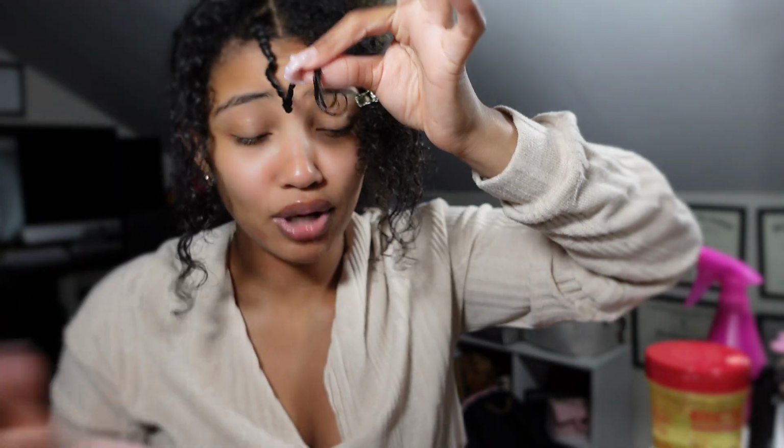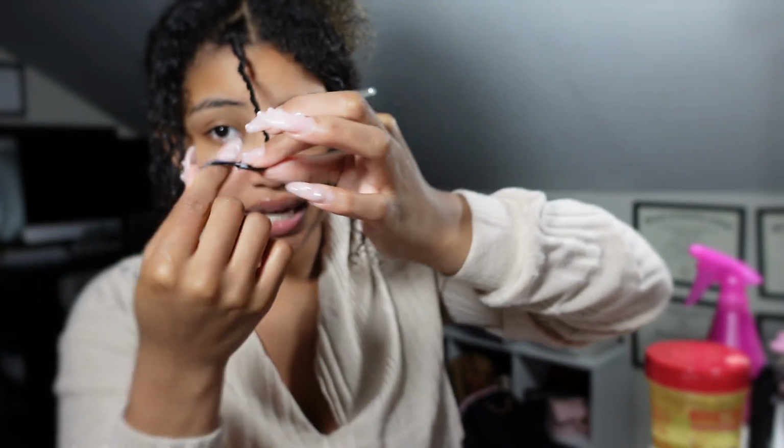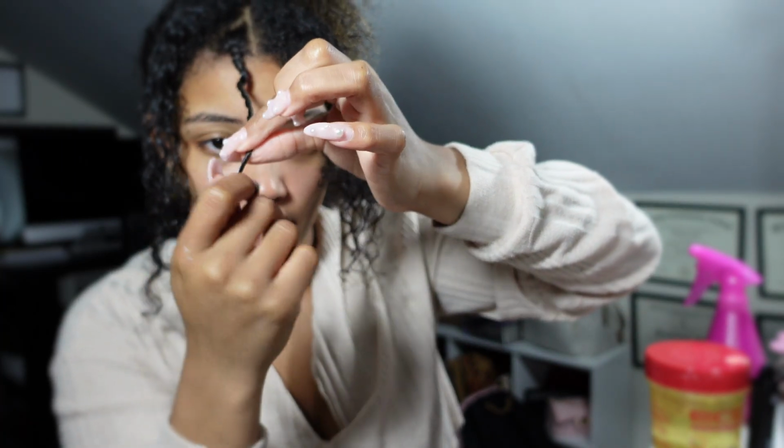I twist pretty slow, so once I get to the end, you see, I have nails, so it's not going to keep going. Take a little of the styling cream, curl the ends like that. So we're going to do the same thing all the way this way.